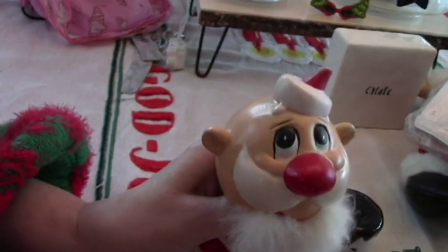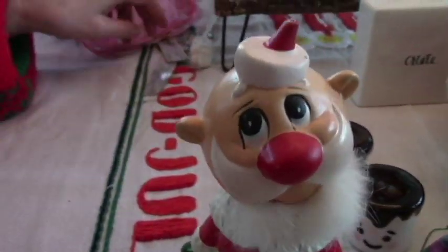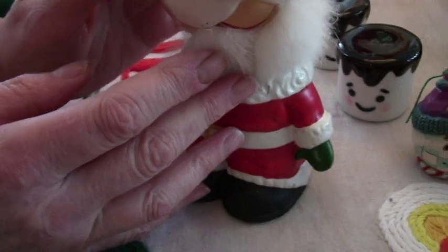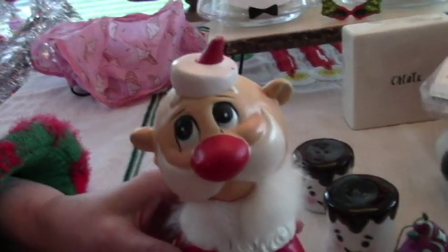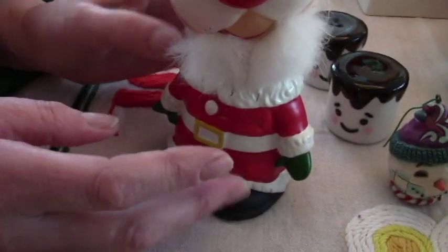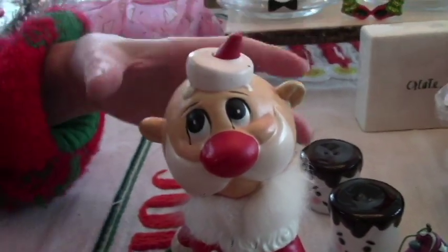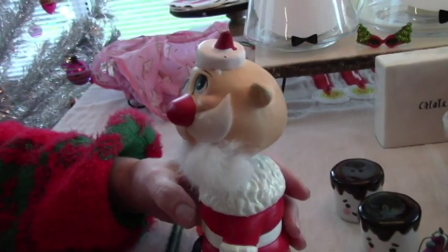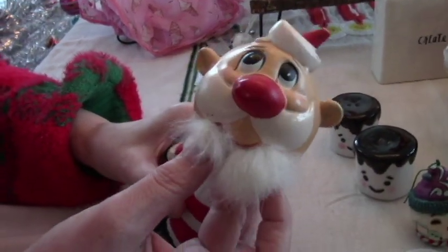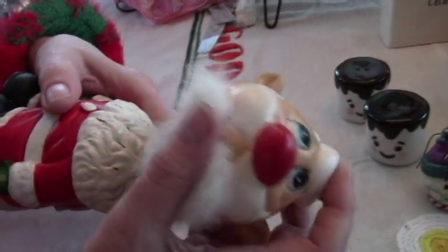I think this is the same kind of old wobbleheads they used to do. You'd mainly see them for baseball and football. University football. And they'd have these big heads with the helmet thing. But this is a Santa. He's extra nice and he's got rabbit fur on him and it's in nice shape.